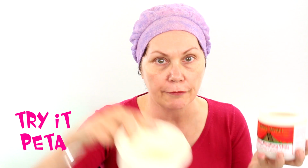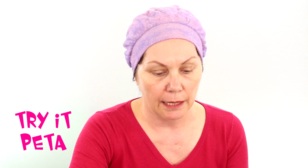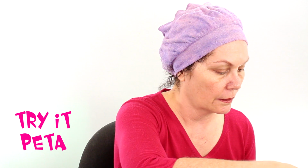So what we have to do is, I haven't opened this before, so if it goes everywhere, it's gone all over here, doesn't matter. We have to mix some into a bowl. So I've got the bowl and I've got a spoon. It doesn't say mix X amount into X amount. It just says put some in the bowl and mix it in. So I put 3 teaspoons in. Maybe I'll put 4 in just in case I need more. So I'm putting 4 in.